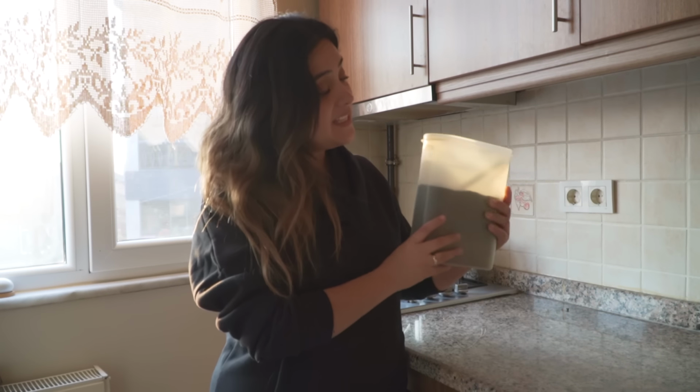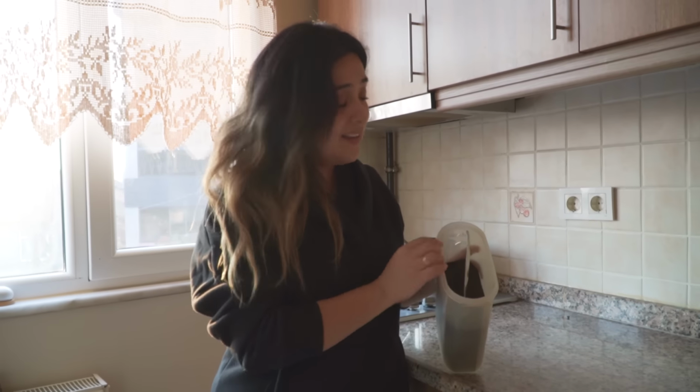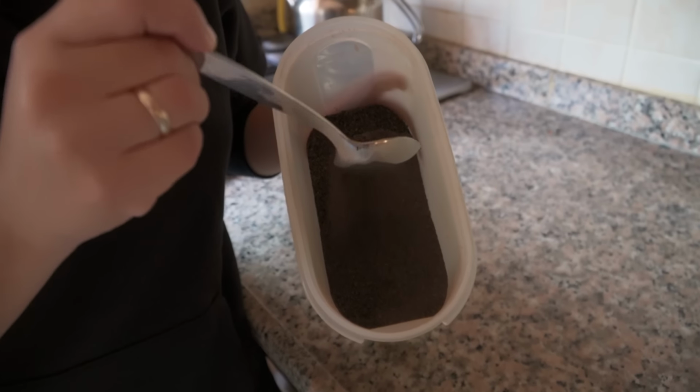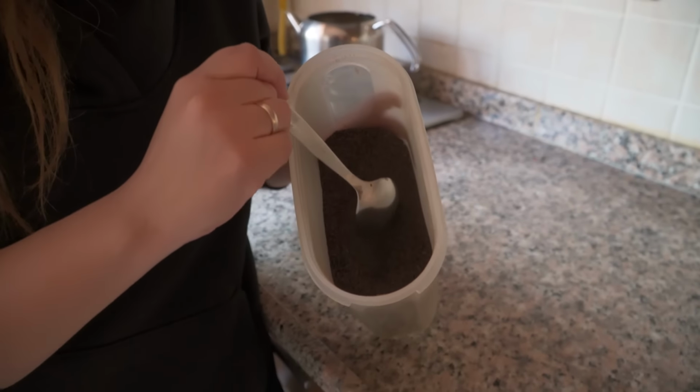So yes, in this case here, my mother-in-law, she has this one here already. So it smells so good. So here you can find the black tea, and yeah, you will find that in every Turkish home, of course.